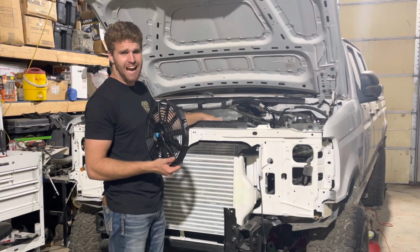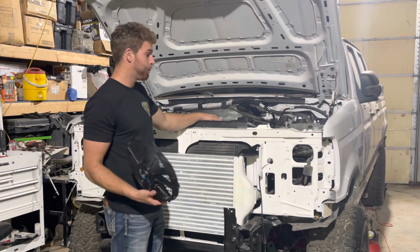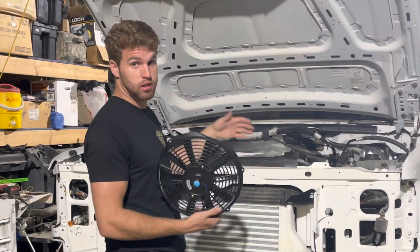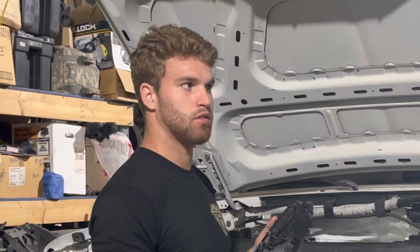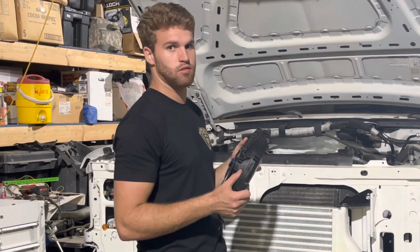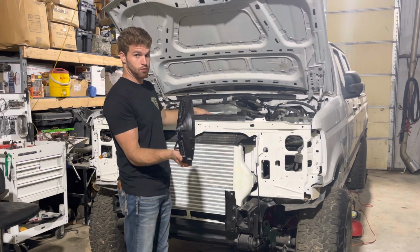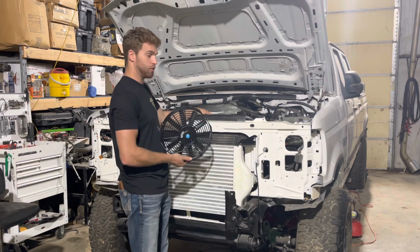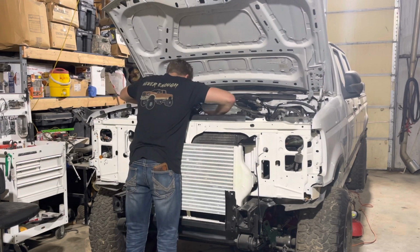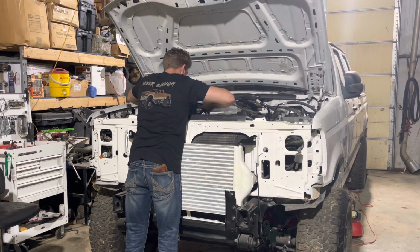It's got a 7.3 radiator in it, so it ought to be plenty big to keep it cool. The mechanical fan won't clear this big, huge radiator. I've got to run these instead of the mechanical fan, or else it'll destroy my $25,000 radiator. So we're gonna see if these fit. Oh yeah, like a glove, love it.